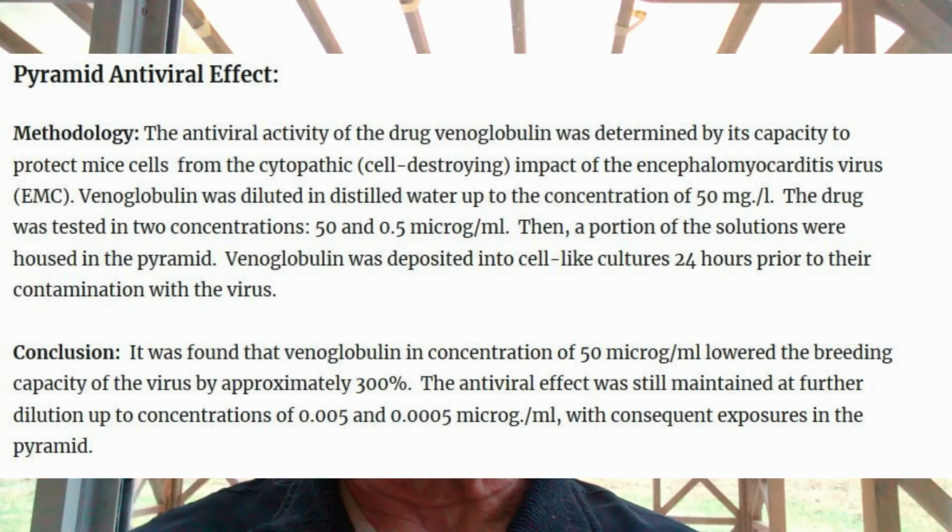Now let's go on to the next one. This one's entitled A Pyramid Antiviral Effect. It gives us a little bit of an idea as to how maybe this plays out inside the body. The methodology here was that the antiviral activity of the drug venoglobulin was determined by its capacity to protect mice cells from the cytopathic, or cell-destroying, impact of the encephalomyocarditis virus, or EMC virus. Venoglobulin was diluted in distilled water up to the concentration of 50 milligrams per liter. The drug was tested in 2 concentrations, 50 and 0.5 micrograms per milliliter.